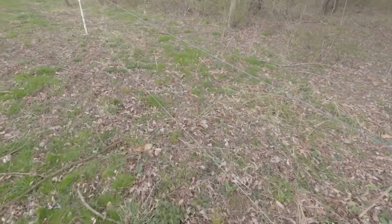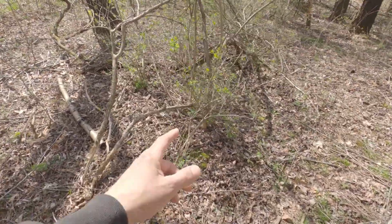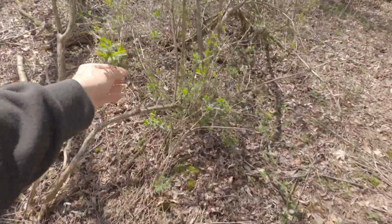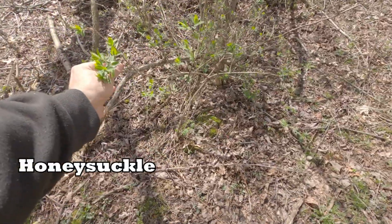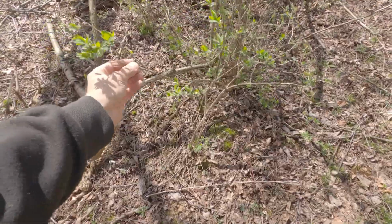Now let me show you what honeysuckle looks like. Okay, so here's a good one. Honeysuckle. This is what it looks like. You may have seen it in your woods. This is a very invasive species, actually.